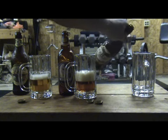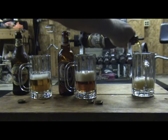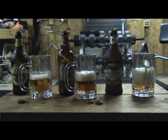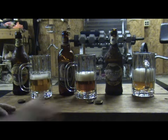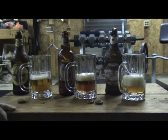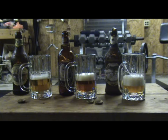Okay, and the Witchcraft. The color is a lighter color, like the Scarecrow. And, well, of course, they're made from the same brewery, and truthfully, they're probably the same damn beer. But let me give it a try. Doesn't smell bad. The foam's a little darker than the Scarecrow. You know what? This might be the best of the three, actually. Yeah, I could drink that. It's not great, but definitely not bad.